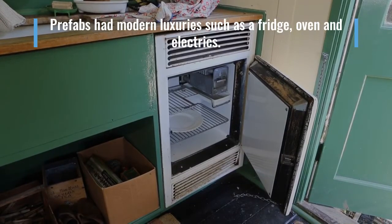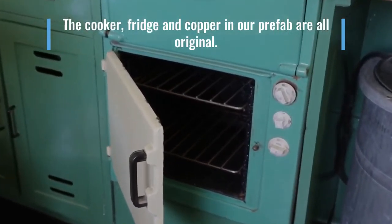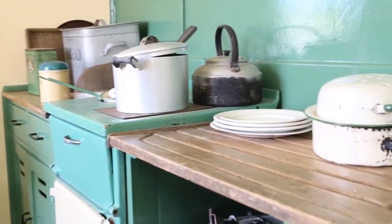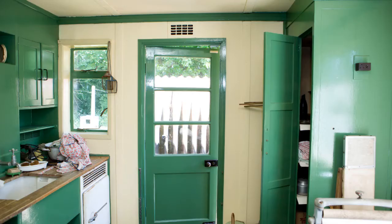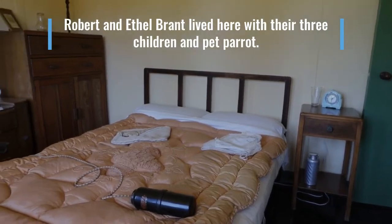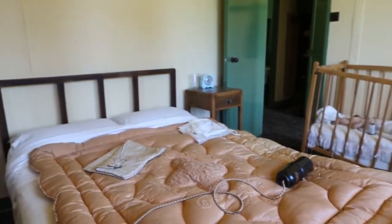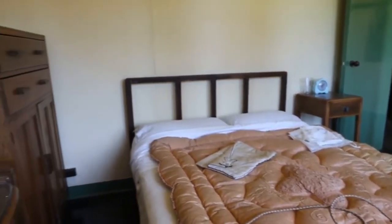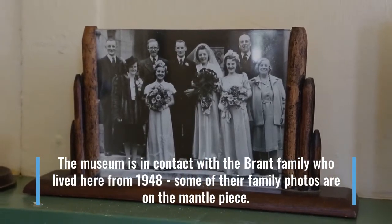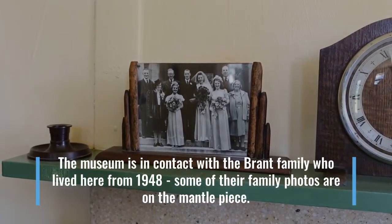Prefabs had modern luxuries such as a fridge, oven and electrics. The cooker, fridge and copper in our prefab are all original. Robert and Ethel Brandt lived here with their 3 children and pet parrot. The museum is still in contact with the Brandt family who lived here from 1948. Some of their family photos are on the mantelpiece.